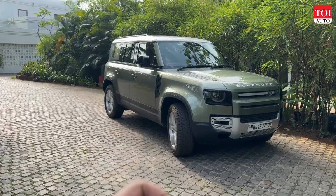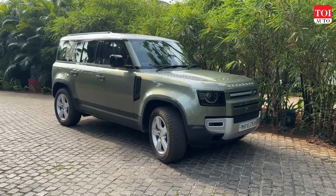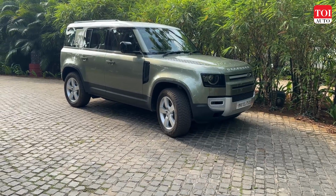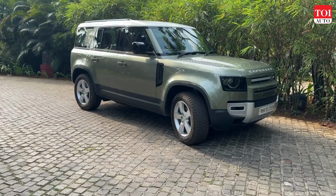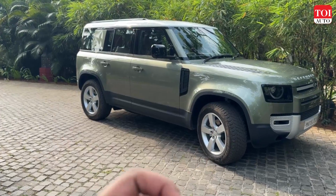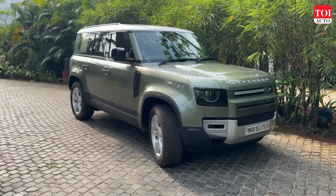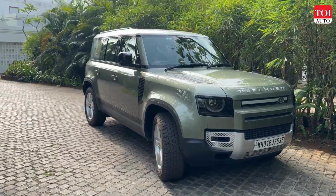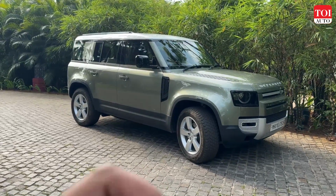In terms of driving experience, the thing that will really stand out to people who are used to SUVs and taking them off-road is the kind of comfort and ease that the Defender showcases when taking on really challenging terrains. Be it the pin drop silence inside the cabin or the really cushy but firm feeling from the suspension itself, everything in the Defender SUV is tuned to make really challenging terrains feel very effortless.